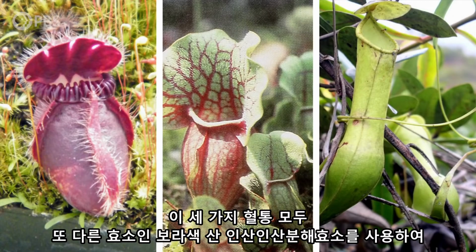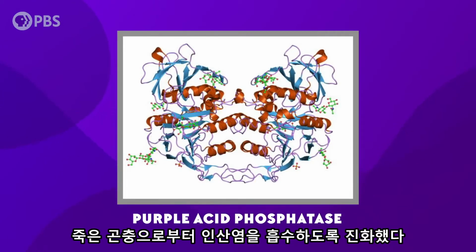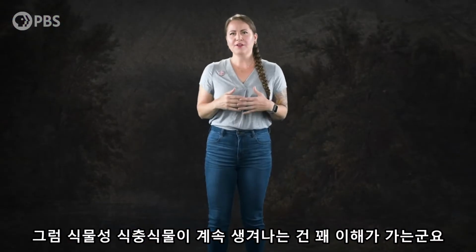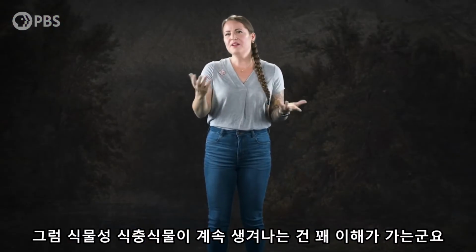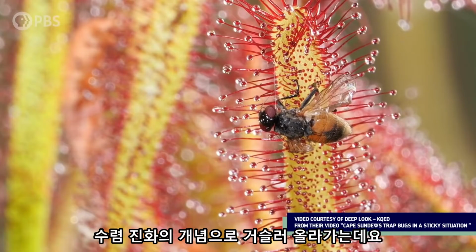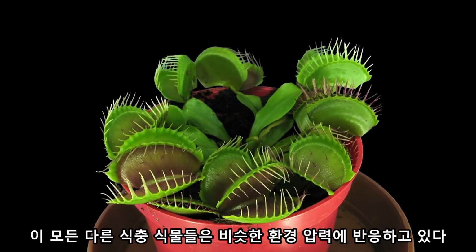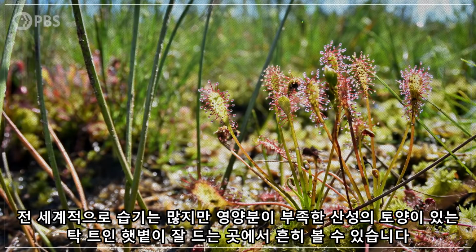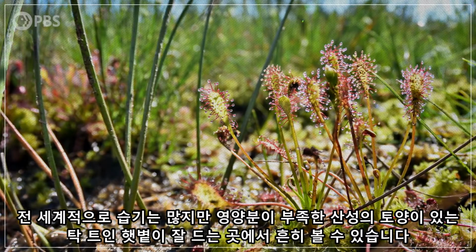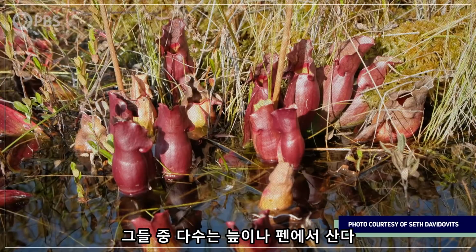All 3 of these lineages have also evolved to use purple acid phosphatase, another enzyme to absorb phosphate from their victims. Okay, so how botanical carnivory keeps popping up seems pretty well understood, but there's still the question of why? Well, it goes back to that idea of convergent evolution. All these different carnivorous plants are responding to similar environmental pressures. Across the globe, they're generally found in open, sunny places that have moist but nutrient-poor acidic soils. Many of them live in bogs or fens.